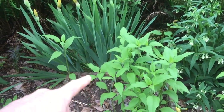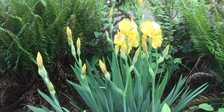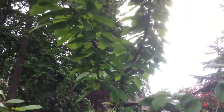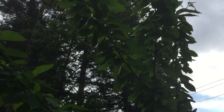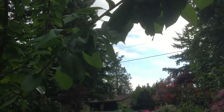Here we have some sunchokes. That's a native species. You can eat the tubers. There's some nice irises. Beautiful. Another cherry tree here, different variety. I've got black, Rainier, red, 4 varieties of cherry here.